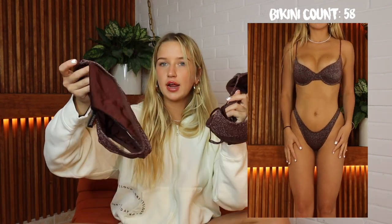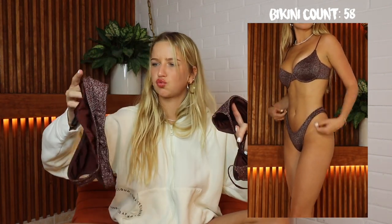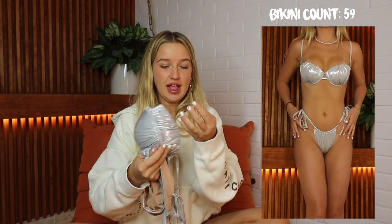And I love the shimmery so much that I actually got another shimmery one, but I got it in like a brownish, reddish, dark color. Next we have Oceanus. This one is a showstopper. This is one for like the birthday girl, the bride on her bachelorette party, or if you just want to look amazing. This bathing suit is so cute. I'm obsessed with like the metallic silver.